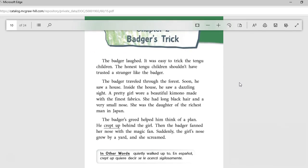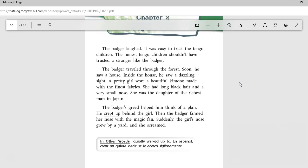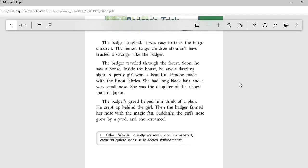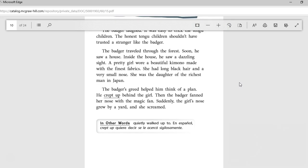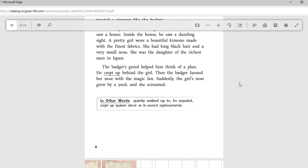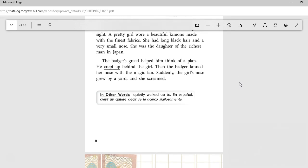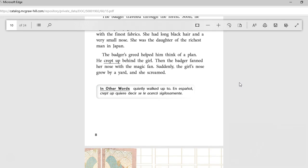Chapter 2, Badger's Trick. The badger laughed. Ha ha ha! It was easy to trick the Tengu children. The honest Tengu children shouldn't have trusted a stranger like the badger. The badger traveled through the forest. Soon he saw a house. Inside the house, he saw a dazzling sight. A pretty girl wore a beautiful kimono made with the finest fabrics. She had long black hair and a very small nose. She was the daughter of the richest man in Japan.